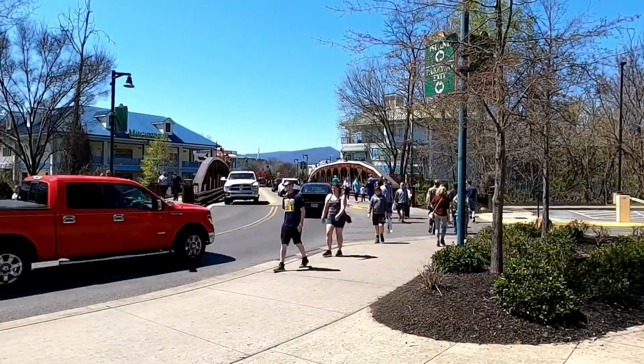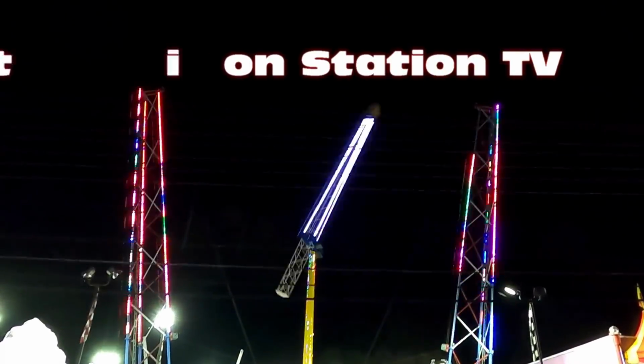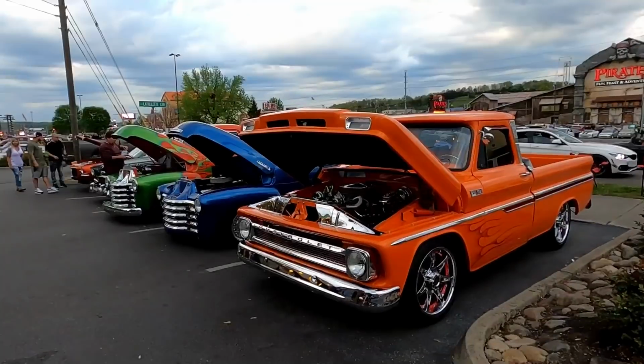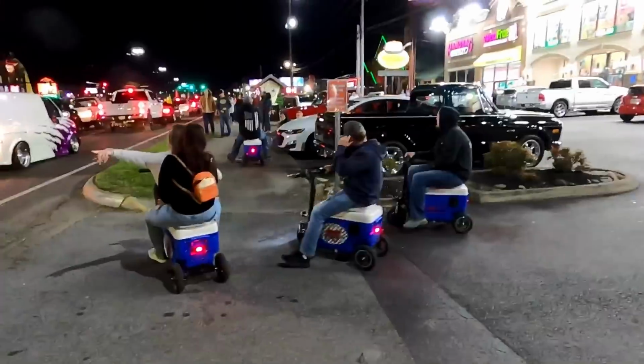It's Saturday, and it's the last day of the 2021 Spring Rod Run in Pigeon Forge. In just a moment, Marie and I are going to show you around and see exactly how crazy this place is right after this. Let me tell you something. This place is crazy packed with people, and I'm going to show you a little bit about it right after.